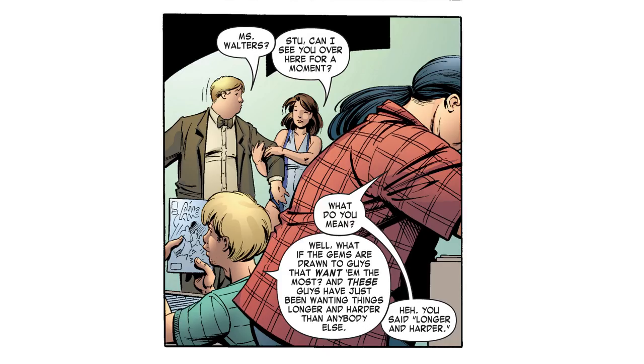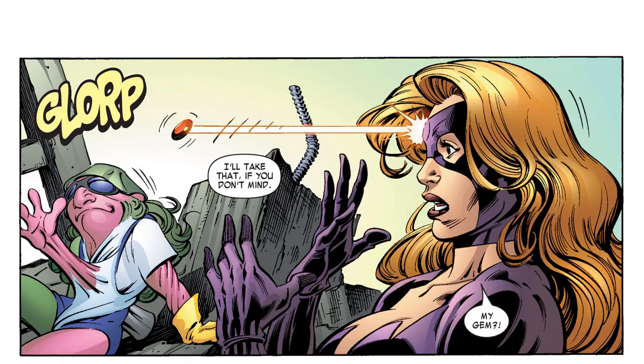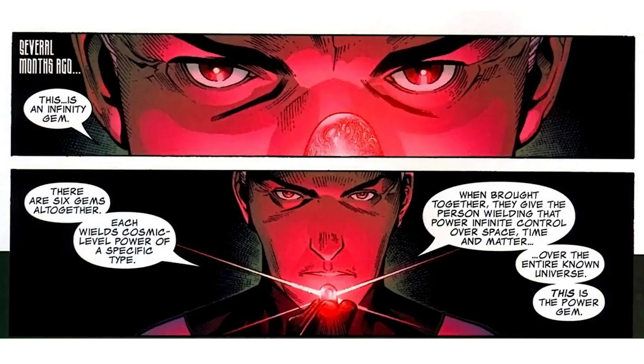She-Hulk's friends informed her that the gem is drawn to people with one overriding desire. Titania's was to kill She-Hulk. So She-Hulk and her shape-shifting friend Ditto faked that, and then She-Hulk, as the unpowered Jen Walters, drew the gem to herself to knock out Titania. She-Hulk turned the Power Gem over to Mr. Fantastic to keep it safe.